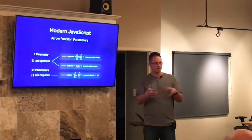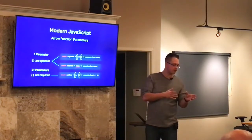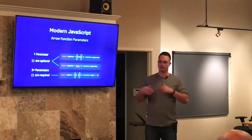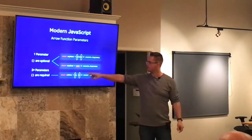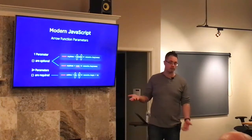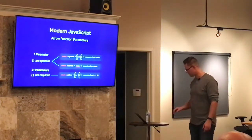But if you're in the middle of other parentheses happening, you know, you're passing it into forEach or something, and then you have extra parentheses, or like an onClick or something like that. You've got all these symbols happening around it, and the visual noise kind of gets to you. So by removing them in the majority case, where it's only one parameter, it reduces the visual noise. That's the idea anyway.